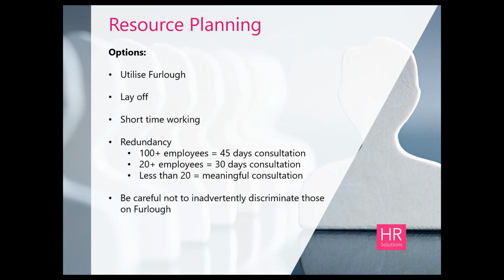Be careful to not inadvertently discriminate by making those on furlough redundant. As you'll know, furlough can be used for those with caring responsibilities. So those on furlough for this reason are likely to be female employees. And equally, employees who are shielding can also be furloughed, in which case they will have a very serious medical condition which is likely to qualify as a disability under the Equality Act. Taking a stance to choose those on furlough to be made redundant therefore could render the dismissal discriminatory and unfair.